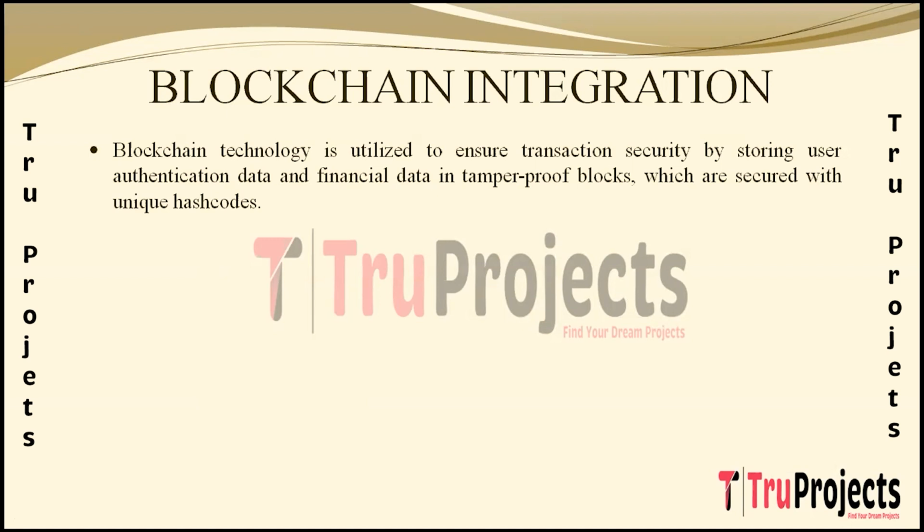Once a block is added to the blockchain, it becomes immutable, meaning that the data within it cannot be altered or tampered with. This ensures the integrity and security of the entire transaction history.